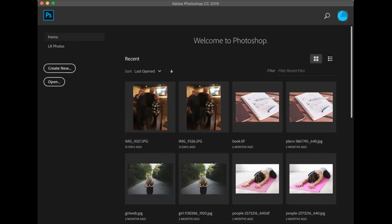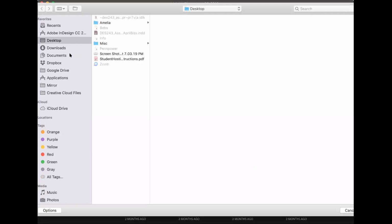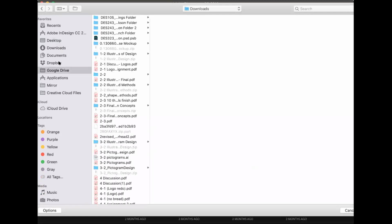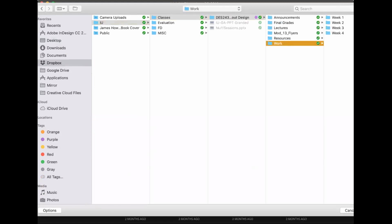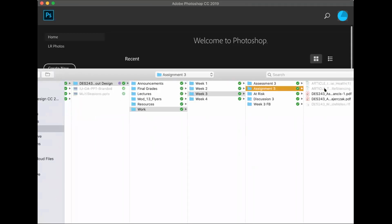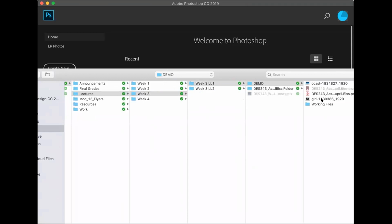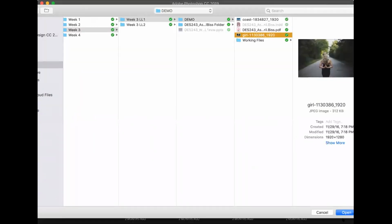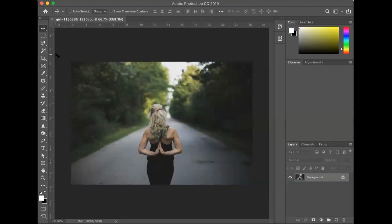So I'm opening up Photoshop, and let me open up that image in here, and I'll show you how to... I got some pictures in there. Sorry, guys, some personal pictures in there from Christmas. Okay, so week 3, assignment 3, doing live lectures. So open up that image. Okay, here's my image.